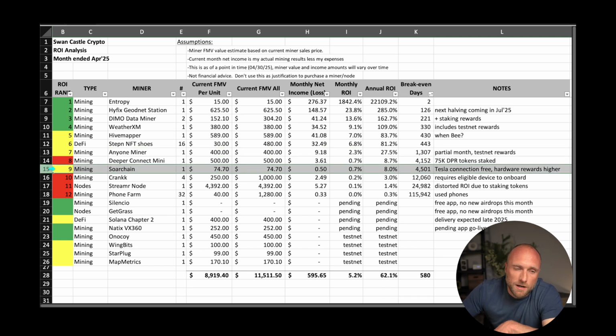Sword Chain, I have this one as yellow. If you have a Tesla, you can get a free connection there. If you have a hardware device, your rewards are going to be higher. You can pick one up for just about 75 bucks. The one issue, I used to have a hardware device for my old car, and the bad part about it was you had to open up their app every time you drove, which was kind of annoying. I don't like having to do that, and I don't know what the rewards currently are for the hardware devices, but I would assume they're quite a bit higher than the Tesla connection here.